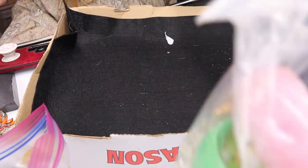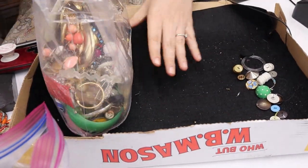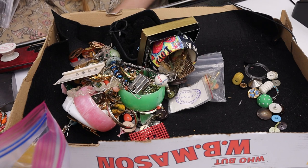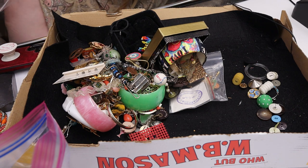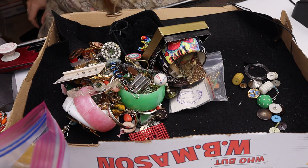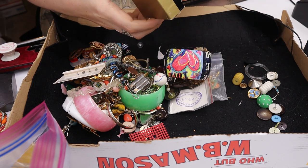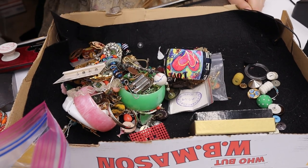Okay, let's do this. She did say that she had some like jewelry bags, like craft jewelry bags or something. And I was like, I'll go through those. So we're going to see what is in those. Does this go with this? Yes. Okay. So Gordon's Jewelers was something in here. I don't know. All right.